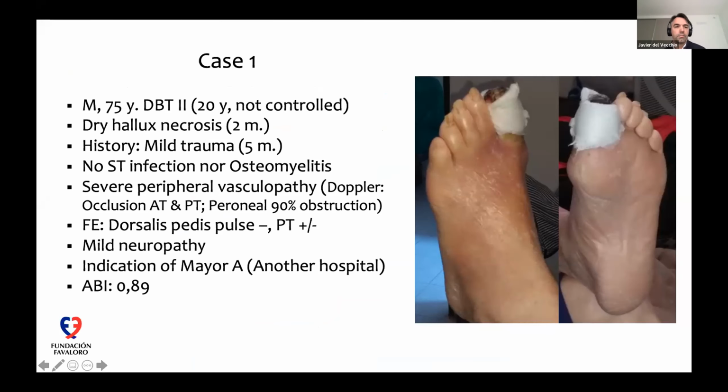So we have this male patient, 75 years old, with type 2 diabetes. Twenty years ago he had his diagnosis of diabetes, not controlled. He is a patient from another province here in Argentina. They came to us for a second opinion on his dry hallux necrosis. He had a mild trauma 5 months ago. No soft tissue infection, nor osteomyelitis. As we can see in the pictures, he has severe peripheral vasculopathy.